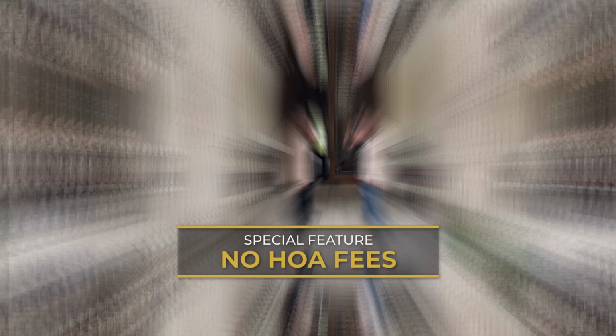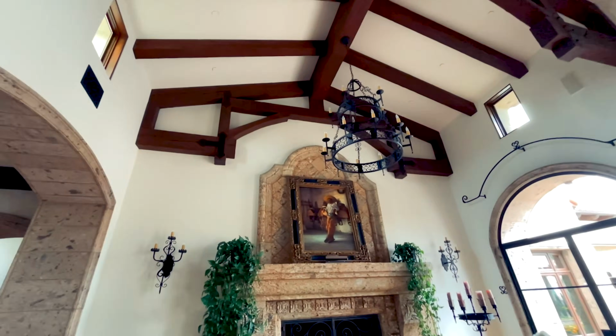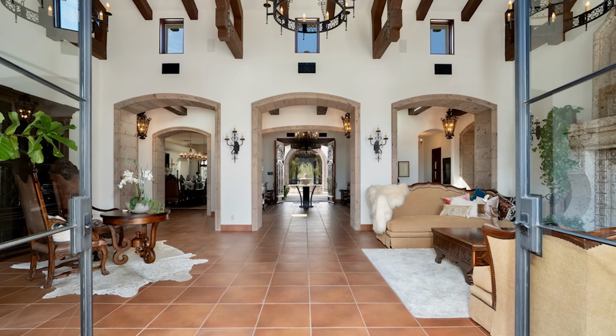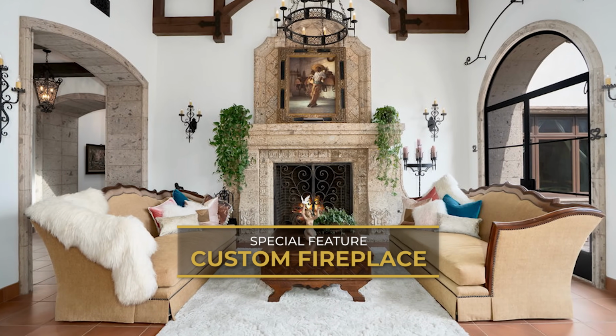Let's go inside. I gotta tell you, first thing I notice when I walk in is volume. Always. The size of this room is grand. You have the hand-carved wood beam ceilings, which just takes it to a whole other level. And then of course, you know, a small fireplace the size of Josh.